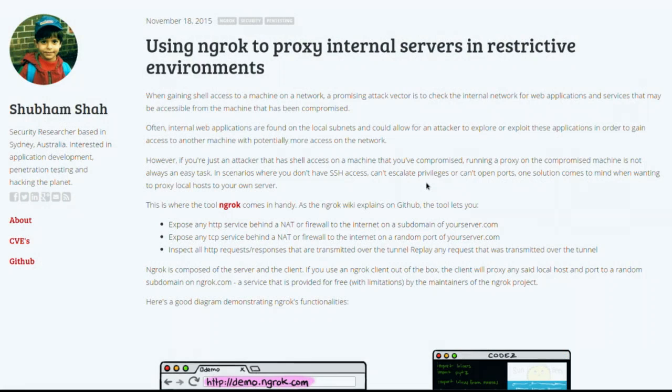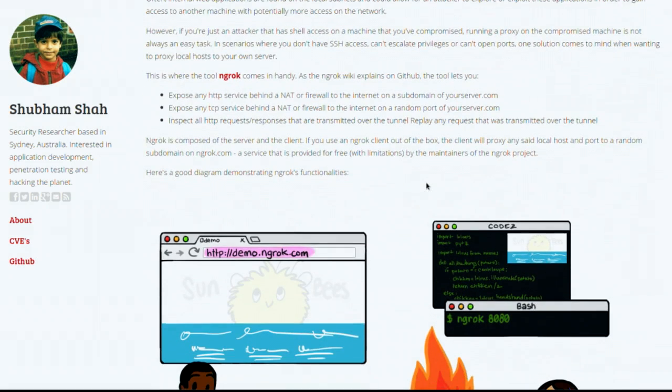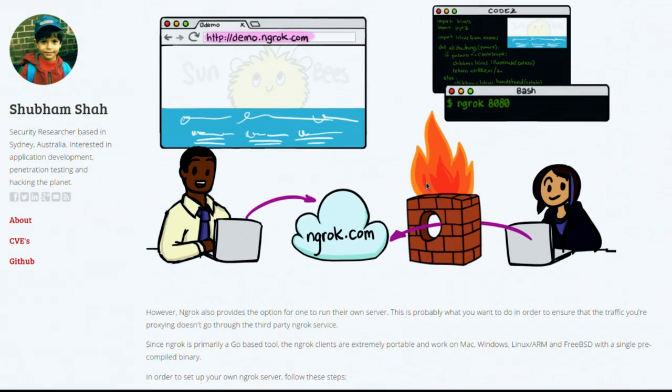All right. Tell me about ngrok to proxy internal servers in restrictive environments. Now, is ngrok sort of like network grok? What is that? I don't know. Grok just means to understand. Yeah, I'm not sure what ngrok is. It's a proxy server thing for island hopping. So I compromise, say, the secretary's machine on a secure network. And now from that machine, I can access their internal corporate website that has all kinds of goodies on it.